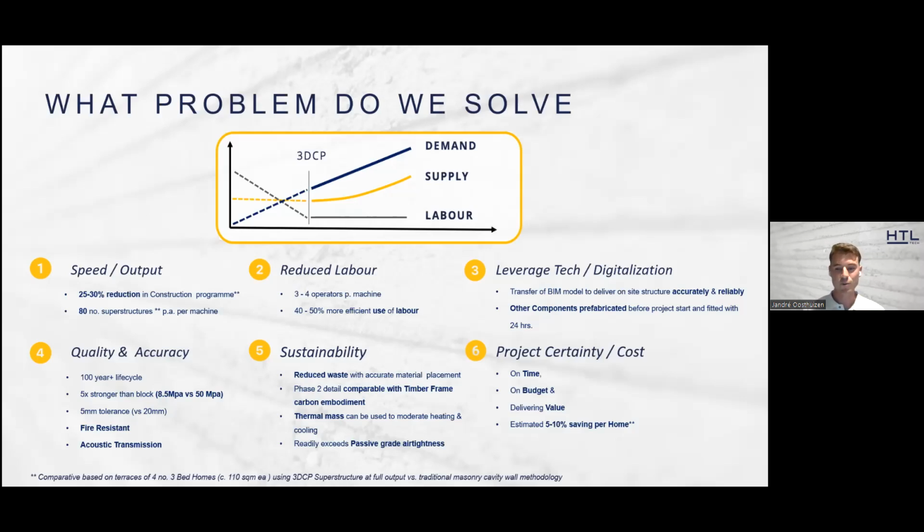That's something we tested through R&D projects, and we recently completed the first social housing scheme in Ireland for Louth County Council, where we also prefabricated all of the components and set a date for the manufacturers to deliver on site.